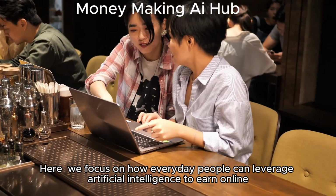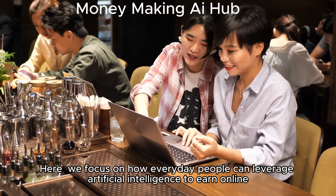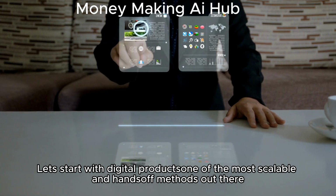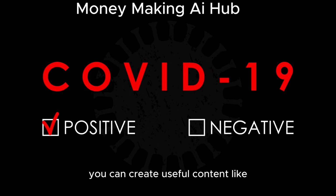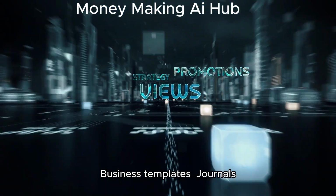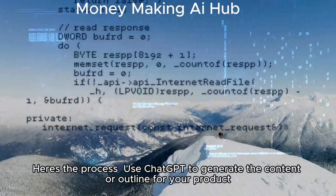Here, we focus on how everyday people can leverage artificial intelligence to earn online. Let's start with digital products, one of the most scalable and hands-off methods out there. With AI tools like ChatGPT and Canva, you can create useful content like digital planners, business templates, journals, social media calendars, Notion dashboards. Here's the process.